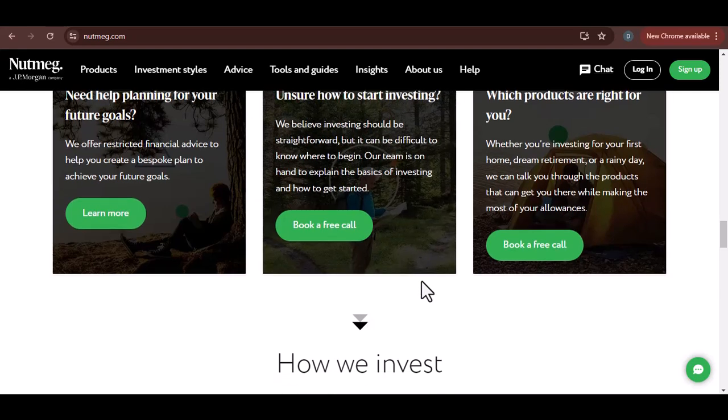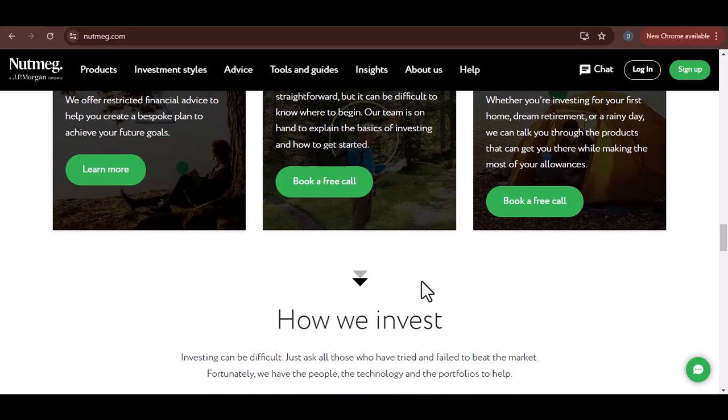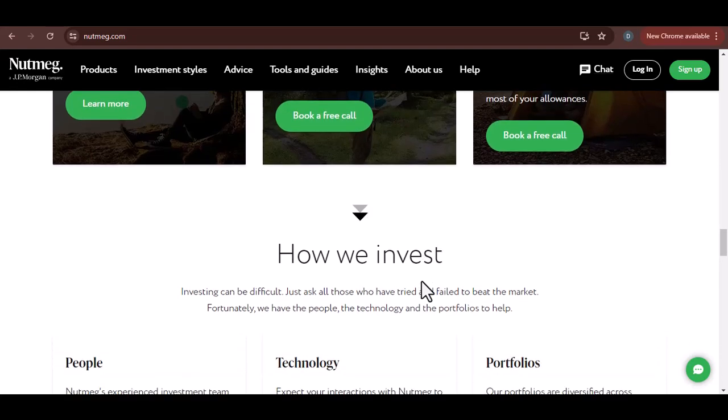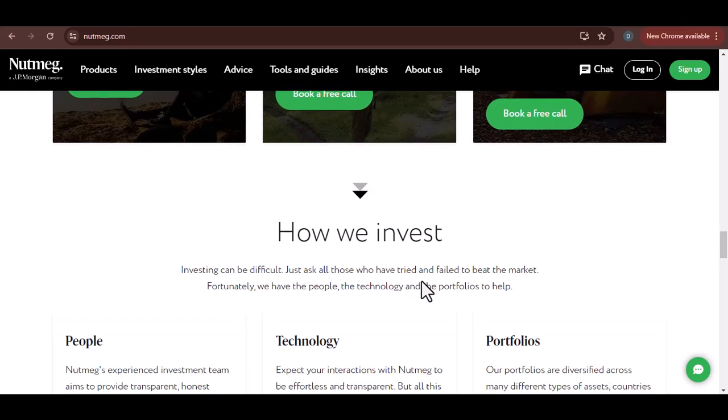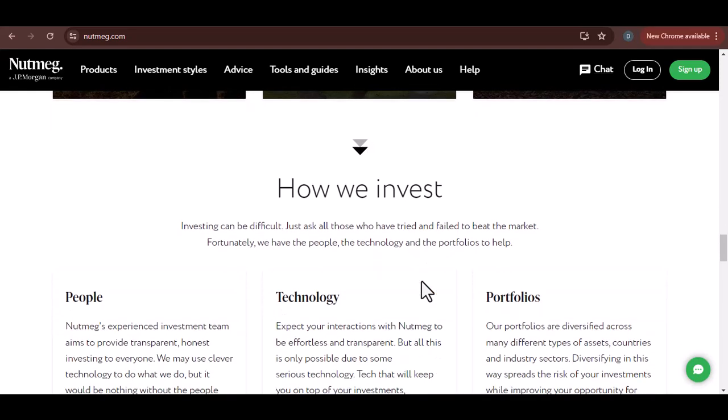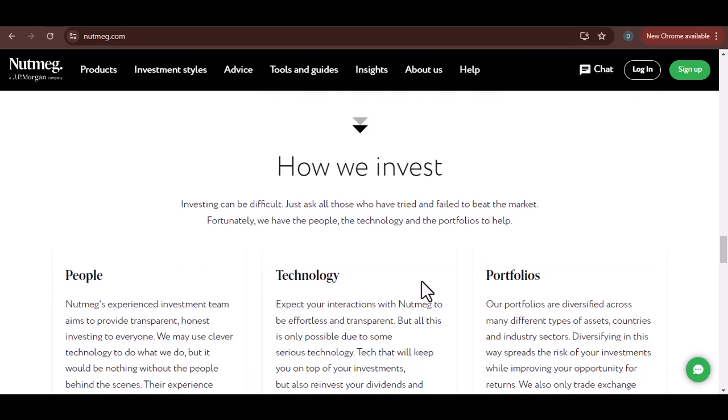So, what's the bottom line? There's no one-size-fits-all answer when it comes to risk level. The best approach is to carefully consider your financial goals, time horizon, and risk tolerance. Nutmeg's risk assessment tool can be a helpful starting point, but it's important to do your own research as well.